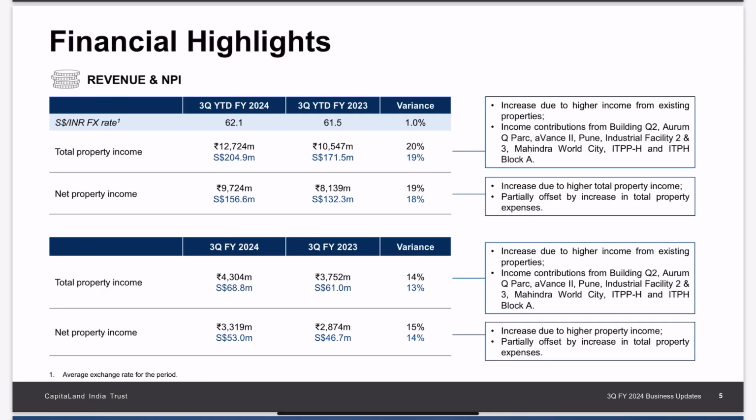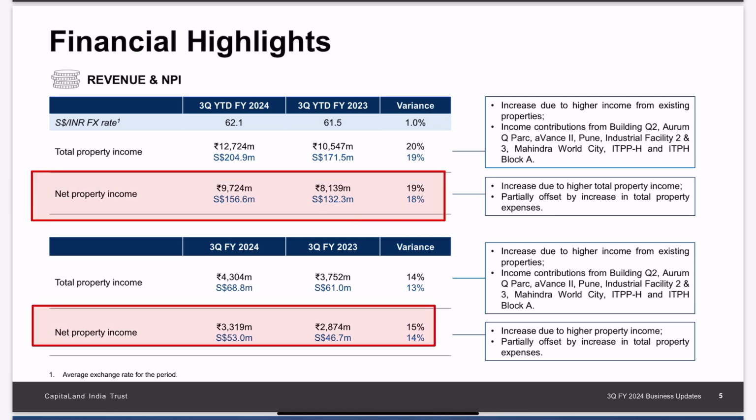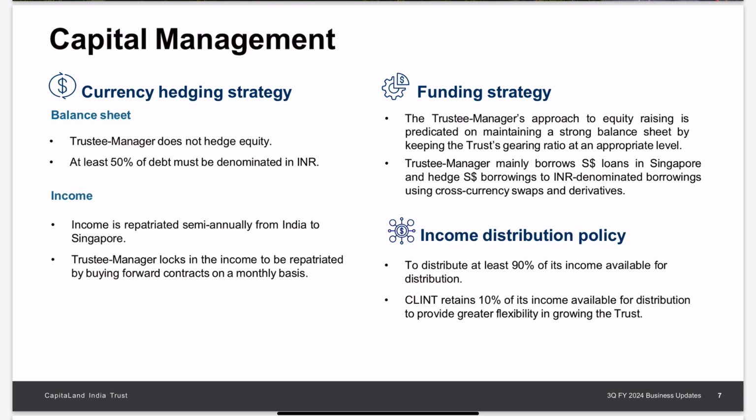Looking at this quarter's results, they are still giving consistently good results with net property income increasing 14% year over year. This was thanks to good performances from both existing and additional properties. For the 9-month comparison, it's even better with an 18% increase year over year. This increase shows the quality of CIT's properties and the ability of the management in improving the REIT itself. So far, CIT has been managing their finances well. By hedging some of the debts in Indian rupee, it can help to decrease CIT's debt if the rupee weakens.